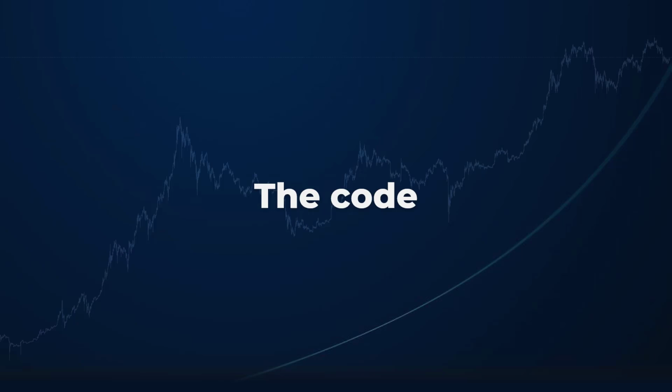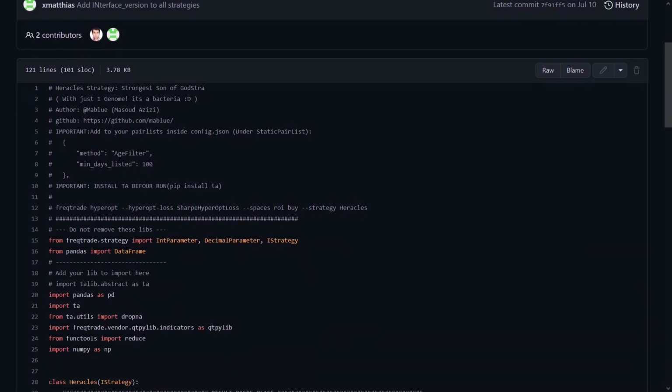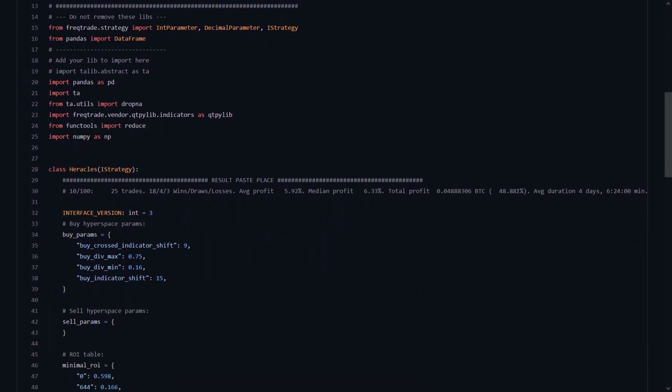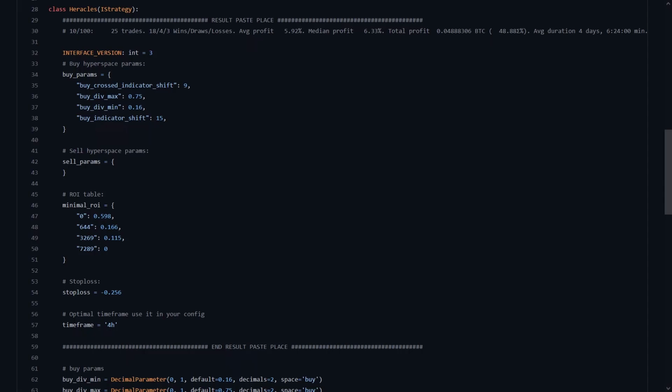Before we even begin looking at the code, there is a warning at the beginning of this strategy file which says that the additional TA module should be installed on your system to make this code work. So the default capabilities of the default TA module that is installed by Freqtrade is not sufficient to make this strategy work. Now I have already installed this module on my system, so I can proceed with the rest of this code.